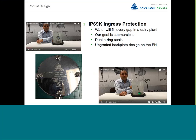In the picture on the top left, that is a still shot from our YouTube video showing an L3 performing underwater, and the bottom right-hand corner is one of our TSB temperature transmitters performing underwater. Our goal is to make these products completely submersible, and the reason for that, when we talk about that pumping action and that condensing humidity, really the only way to keep water out of a device in a dairy plant is to make it completely submersible and waterproof.